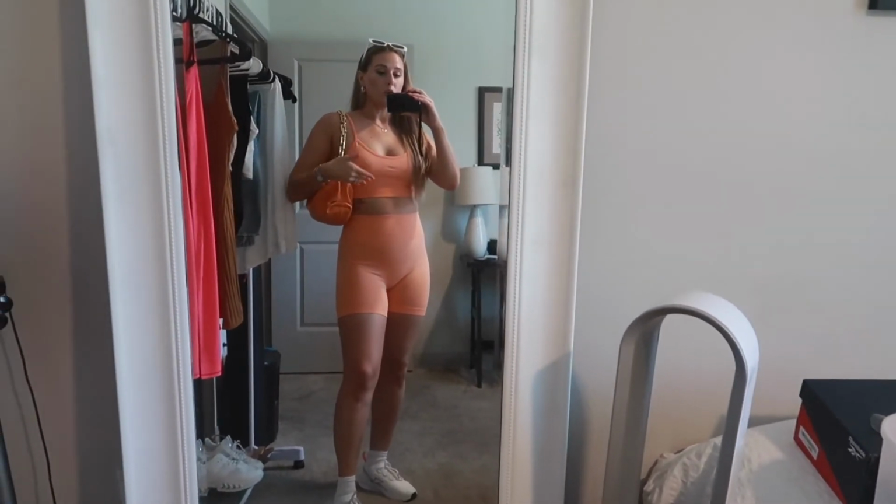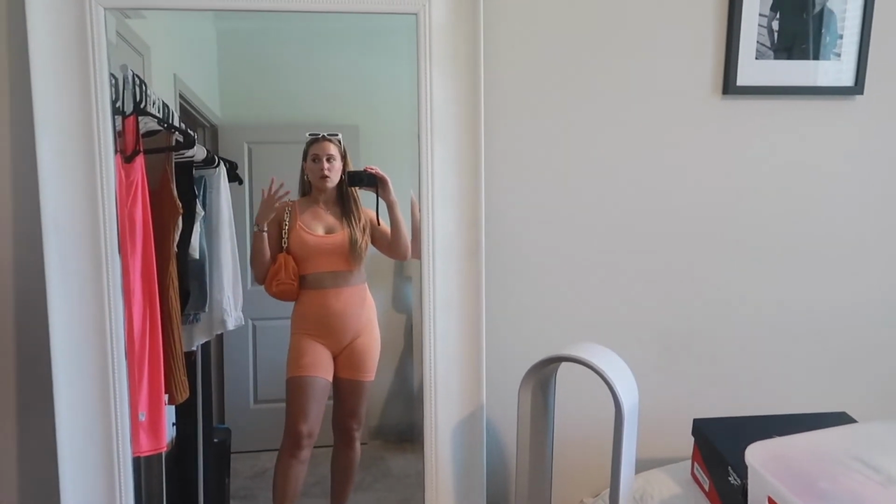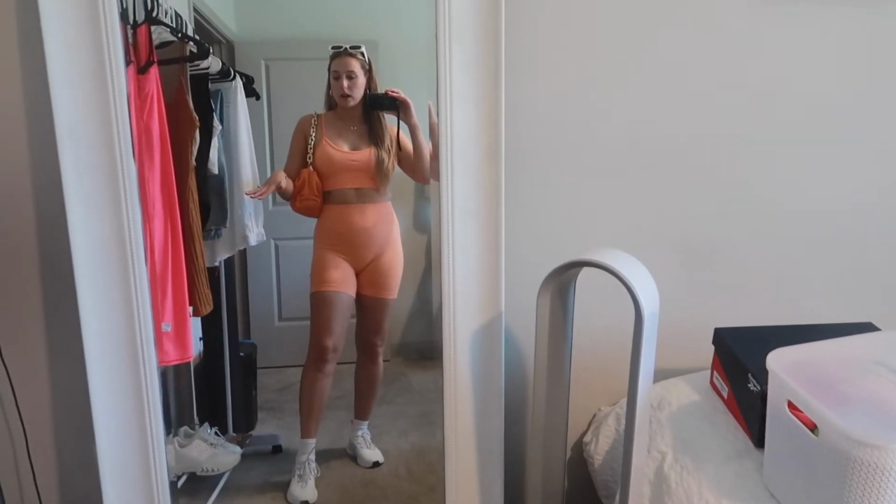And then I'm gonna be carrying my orange bag by the brand Call It Spring. And then I have a little cropped white zip up. So this is the road trip outfit. And when we get there, we'll probably go grab a drink, walk around, check things out, so we'll be comfortable for walking around. But yeah, welcome to the Vegas vlog. I hope you guys are excited for it.